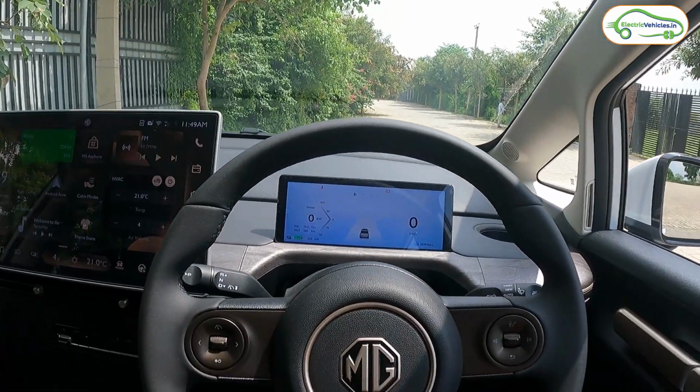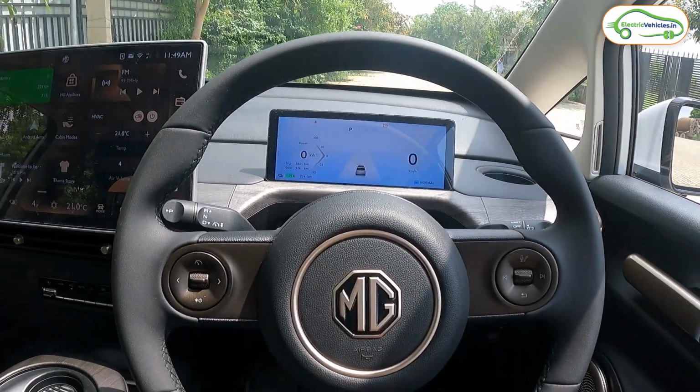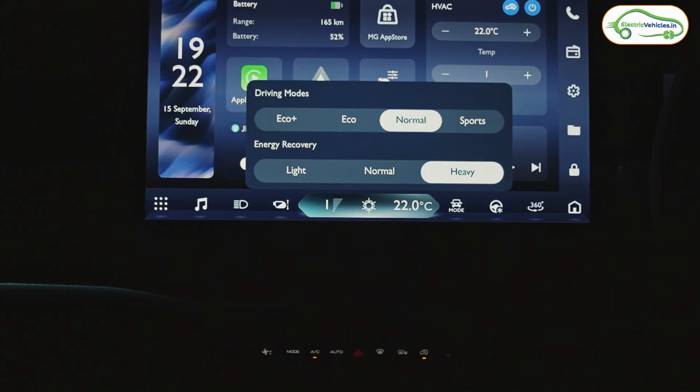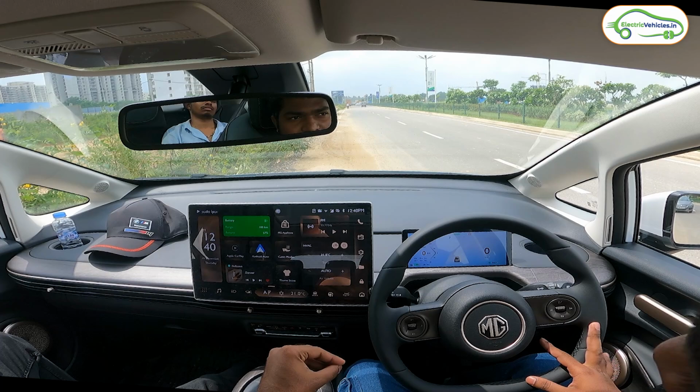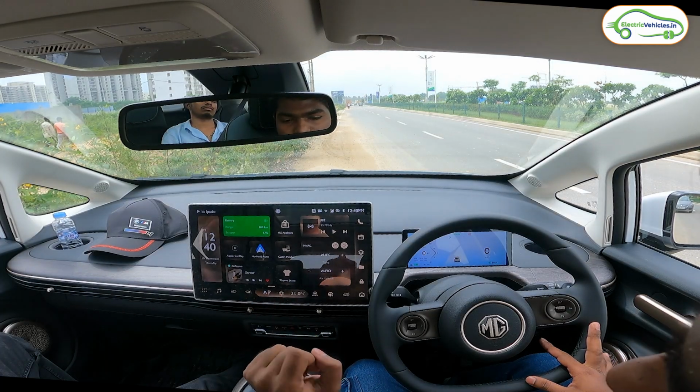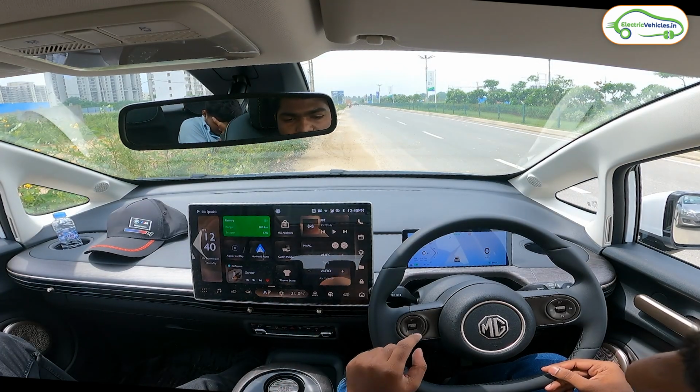Now without any delay, let's start driving this Windsor EV electric car. This electric car has 4 modes. First one is the Eco Plus, Eco, Normal and Sports mode. Let's start the drive view of this electric car in the Eco Plus mode. Also they gave a dedicated button to switch between the modes.